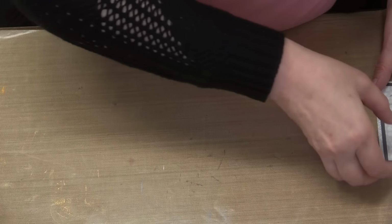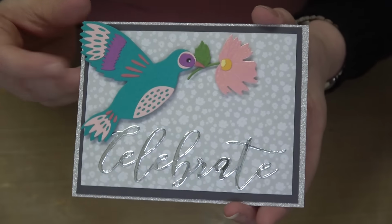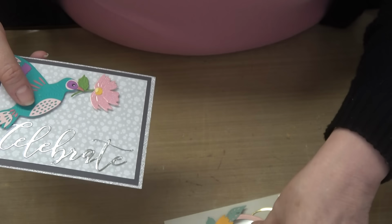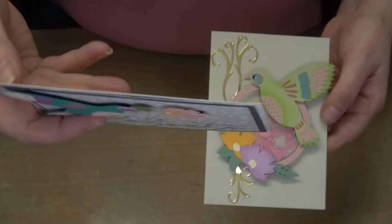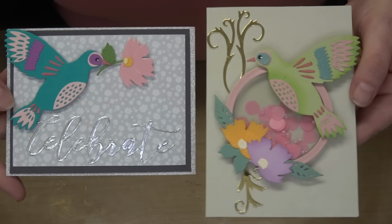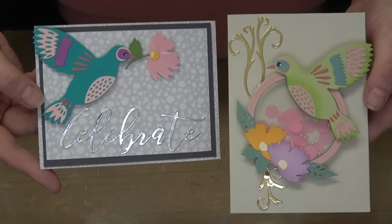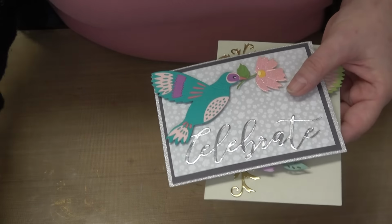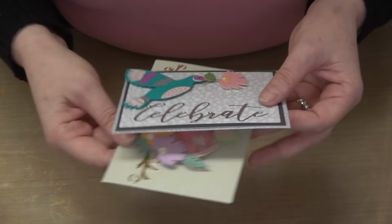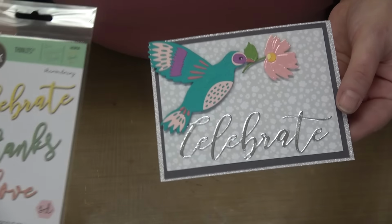And then we have another one of the hummingbirds. I bet this is Elena's and I bet this is Karina's. So you've got your hummingbirds in two different directions. Cute, right? So when you look at this set, see everything that it can be. And the celebrate on Elena's also came from that sentiment set.